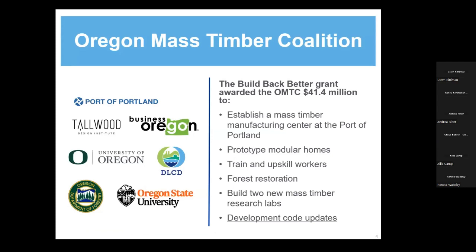So the Oregon Mass Timber Coalition was created out of the recent wildfire events. As you can see on the left side of the screen, it encompasses some of the big players in the Oregon region. We have two of the leading research institutes, the Port of Portland, Business Oregon, the DLCD, and the Tallwood Design Institute. The Oregon Mass Timber Coalition was provided $41.4 million through the Build Back Better grant to complete the following goals outlined on the right.